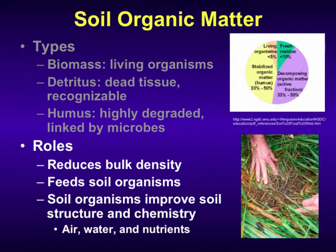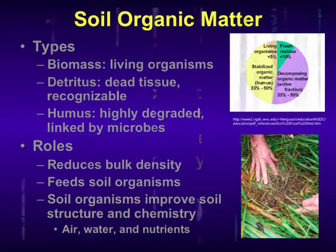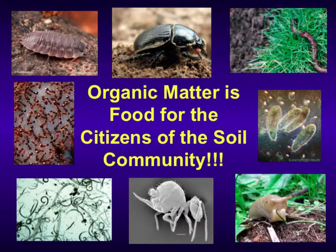And the other important role of organic matter that we're going to talk about today is that it provides a food source for all those organisms that live in the soil. We always think about feeding the organisms above the soil surface, and that's our livestock, but we also need to think about how we feed those organisms that are below the soil surface. And organic matter is the food for what I call the citizens of the soil community.